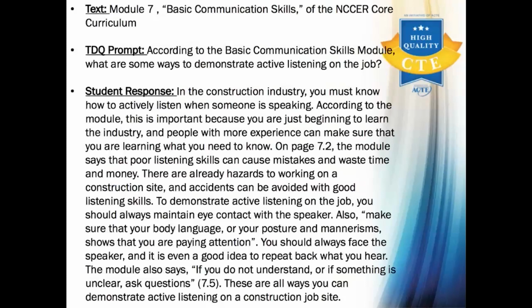This is a sample TDQ that was used in our first-year heavy equipment operation and maintenance program. The prompt was written so that students would respond to Module 7, Basic Communication Skills, of the NCCER core curriculum. The prompt itself asked students to use evidence from the module to explain how one would demonstrate active listening on the job site. Communication is one of the career readiness skills addressed in the CFM curriculum, Module 5.